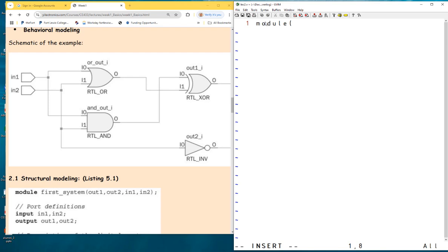So for this one, is that I0, I1, right? And output is or out. Let's just call it or out. What about that? So don't forget the semicolon, okay?